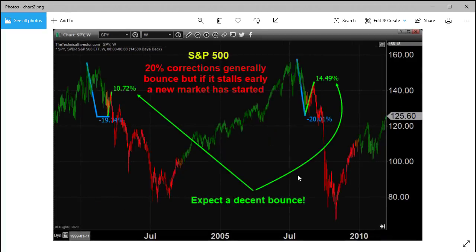But if you take a look over at the 2001 market top in the S&P 500, and then we had the bull market, and we got the 2007, 2008 market top. Now, what's interesting here is if you look at the price action, we had a 19% correction from the high down to the low over here. And then the market bounced about 10% before rolling over. And this is the weekly chart.